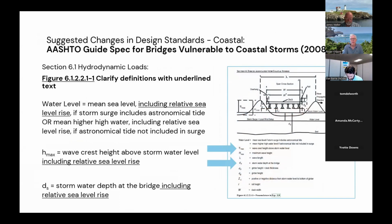And here's an example in the bridges, the coastal storms spec for AASHTO, where we're very specific on how you incorporate water level, wave crest height, and storm water depths, for example, in bridge designs to prepare them for wave impacts. So that kind of recommendation is being provided to the AASHTO committees that oversee these documents, and the hope is that they will incorporate them or some variation on them.